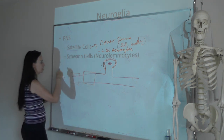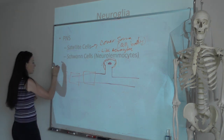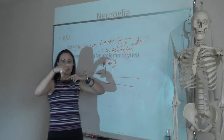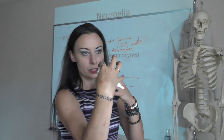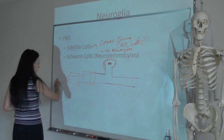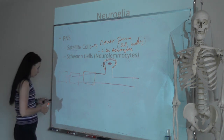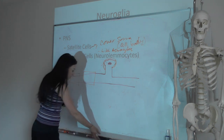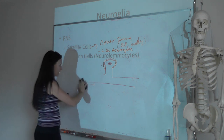And this is one, and this is one, and this is another. What they do is they wrap themselves around and around and around the axon. Their nucleus gets pushed to the outside, and they create that sheath. So what happens is that we can have really fast conduction in myelinated neurons. Now, not all neurons are myelinated, but a lot of them are, and the faster you want a signal to be, better stick some myelin in there.